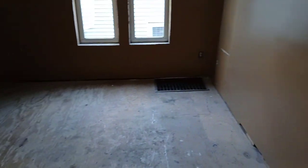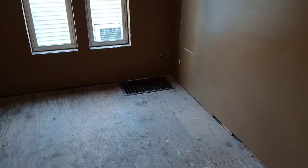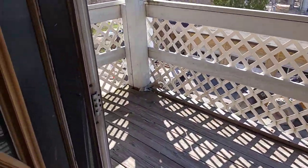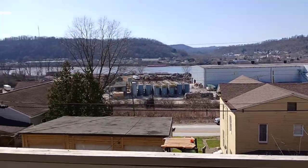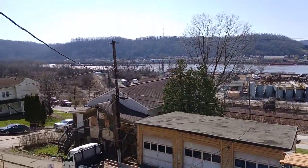Let's see, nice. Okay, got that light on, and the door just shut from the wind. Okay, so this right here is like a living room, and this door here goes out to a nice little porch deck area. You can see they're doing a lot of construction out here, so it's really loud right now.